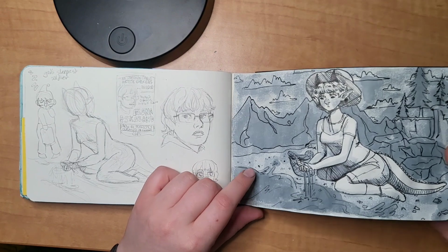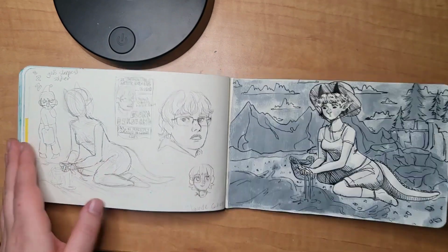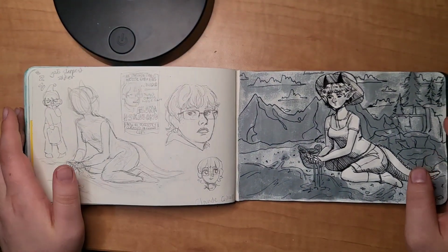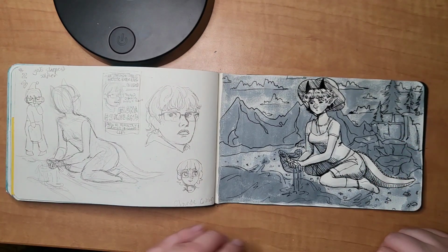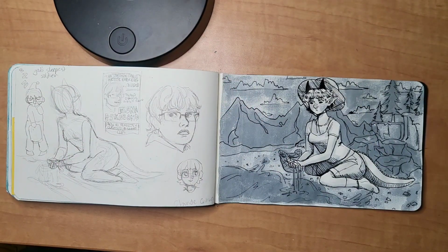And then I ended off the sketchbook the same way I started it, with a little Elizabeth. I love this drawing. I did it again with my glass pen, and I think this is where I was really getting the hang of it. Because with my earlier drawings I wasn't really sure, but this one, I love her. I didn't give her braids. Oh my god.